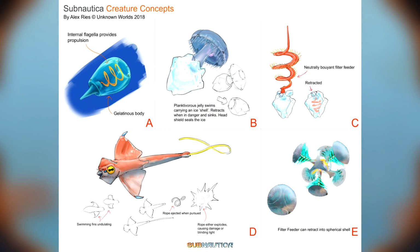I don't know which ones I'd prefer to see. I really want to see A. A is a really cool idea. D is pretty cool as well, and E is nice as well. But let me know which ones you want to see in the comments below.